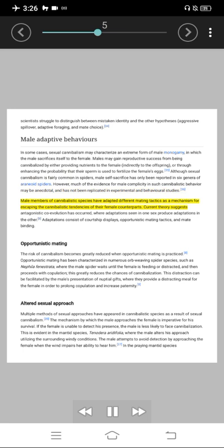Male members of cannibalistic species have adapted different mating tactics as a mechanism for escaping the cannibalistic tendencies of their female counterparts. Current theory suggests antagonistic co-evolution has occurred, where adaptations seen in one sex produce adaptations in the other. Adaptations consist of courtship displays, opportunistic mating tactics, and mate binding.